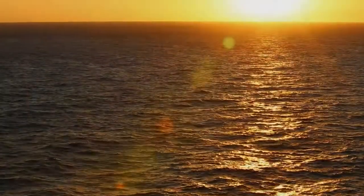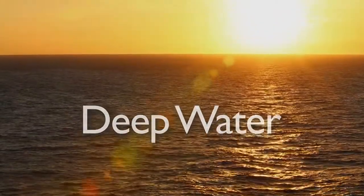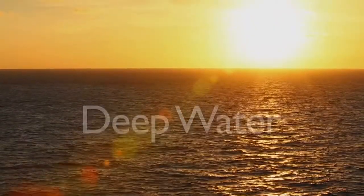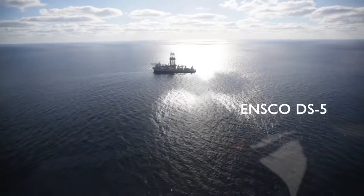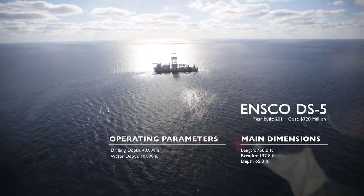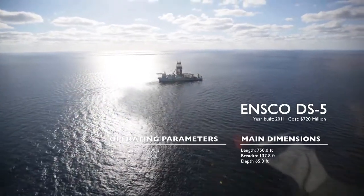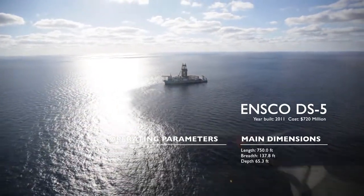Approximately 135 miles off the Louisiana coast, Ensco DS-5, a new ultra-deepwater drill ship, is nearing completion of drilling a well. Working in over 8,100 feet of water, the current well depth is approaching 27,500 feet. The distance from the ship down to the drill bit is almost 6 miles.